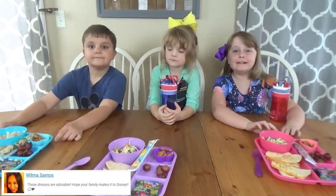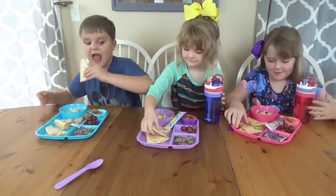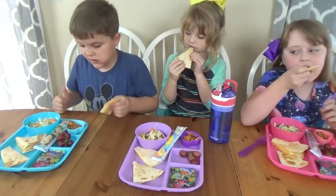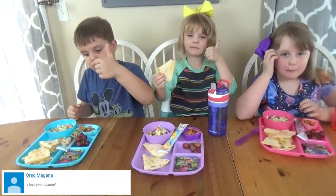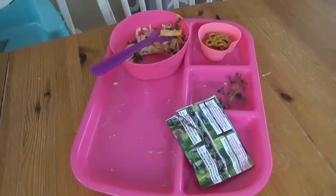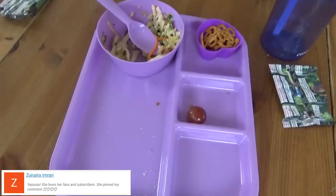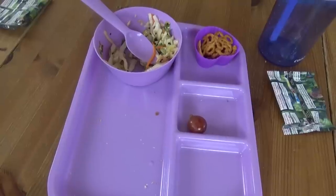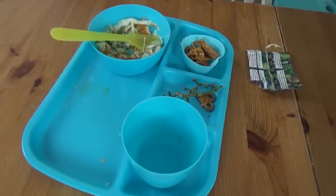So today's lunch went over really well. The kids especially loved the quesadillas. However, if I put anything other than cheese in Lily's quesadilla, she usually won't eat it. She's just a plain cheese girl. No meat, no spices, just cheese. But I do have to say those pretzels were a little bit too old and nobody really wanted to eat them. And of course, they were super excited about the gummies. They love those gummies. They're definitely a treat around our house. I don't have them all the time.